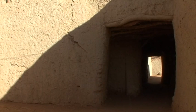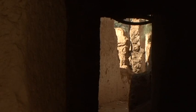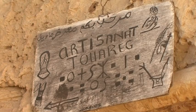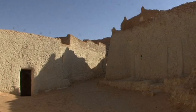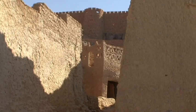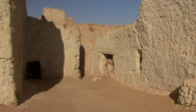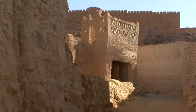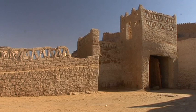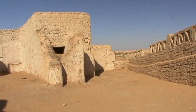Ghat has always been the center for the Tuareg in this remote region, and today they transport tourists across the desert on all-terrain vehicles. The old town is somewhat small and its alleys fascinating, and everywhere there are splendid motifs to see. Most Europeans who come here for the first time are amazed by this exotic Saharan town.